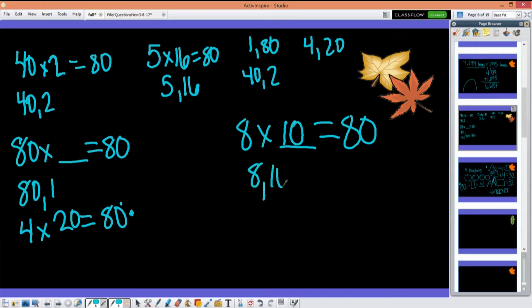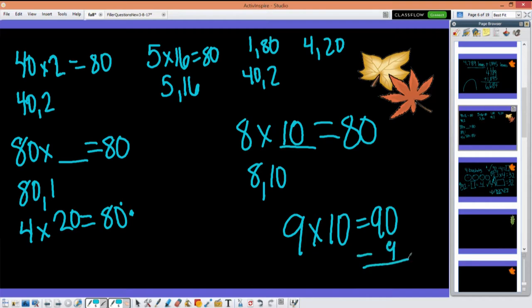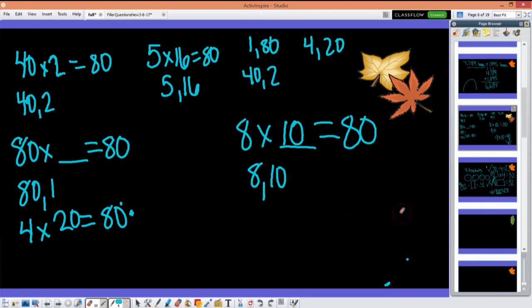There's a lot of answers to that problem. There's only one more you can even possibly try, but is that going to make sense? If we go to 9, we know that 9 times 10 is 90. If you minus 9, it gets you to 81, and that's not 80, so that can't possibly be an answer. So I think you might have all your factor pairs because you've tried 1, 2, 3, 4, all the way up to 10.